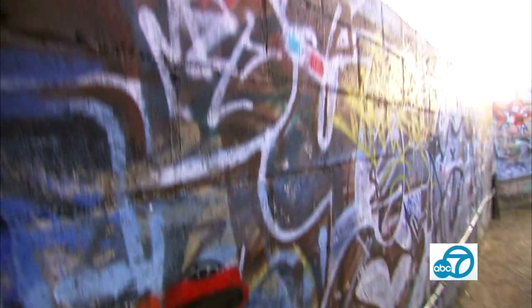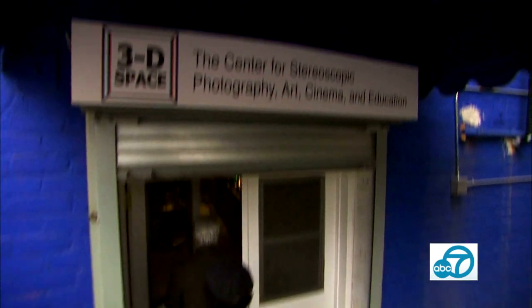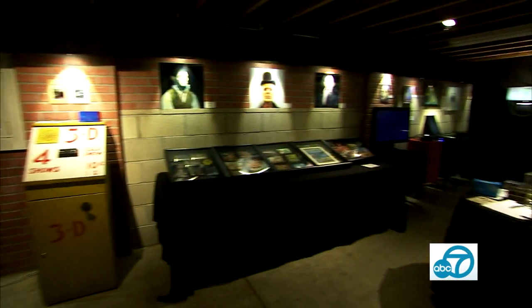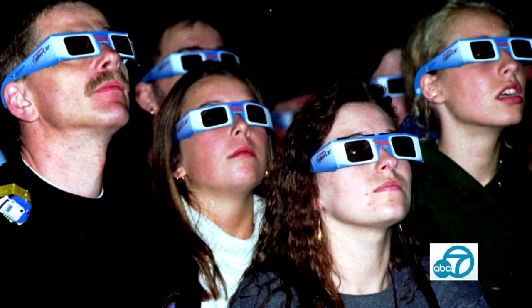Down this side alley, past the murals of Viewmasters and 3D glasses, you'll find a true hidden gem called 3D Space. We affectionately call it the bunker because it's underneath the Echo Park Film Center. The public is aware of 3D. You know, we've had lots of 3D movies, but 3D is so much more than that.